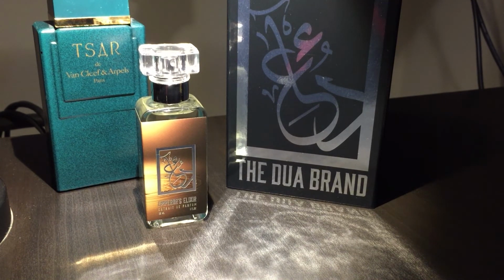Now, again, some people own later versions of Czar, like the ones that came out in the 2000s and stuff like that. But if you wore the vintage version of Czar, and don't get me wrong, those still kind of had that scent, but the vintage version is just a little bit different, and this one is closer to that. It's a clone of the vintage formulation, so this is even better because of that.